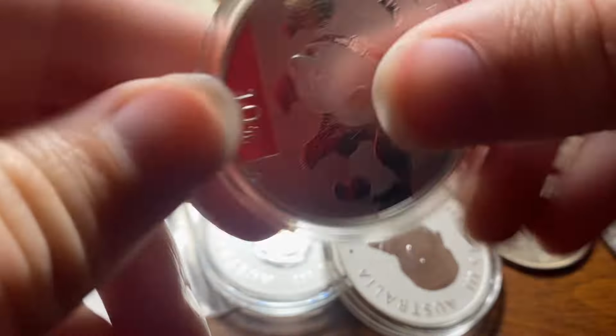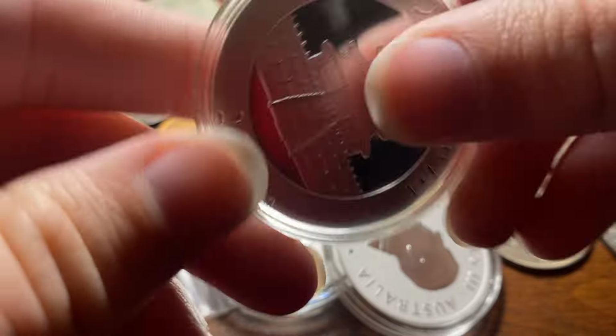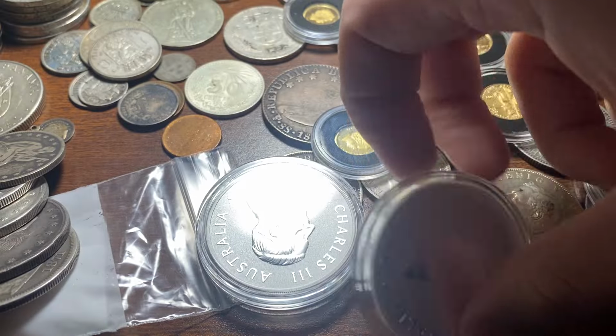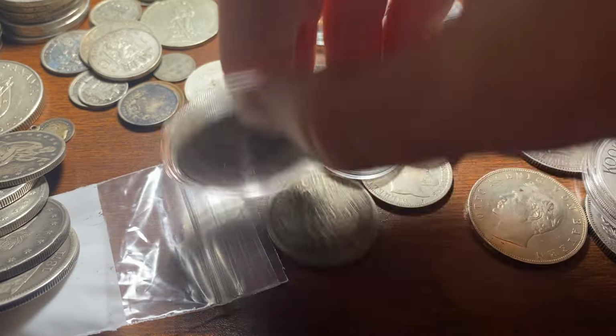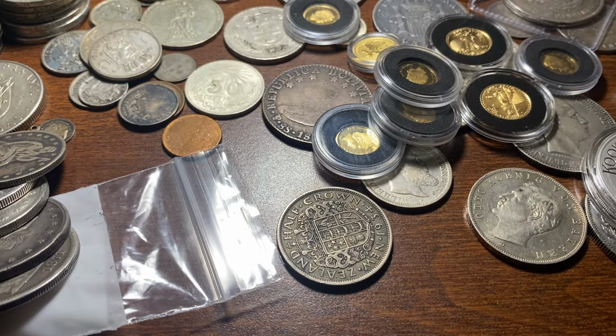And we've got a 2008 Chinese silver panda, 1 ounce, which is pretty cool. Got another, looks like a couple of 2024 Kookaburras, which are nice. That's pretty cool. We'll go over the gold here.